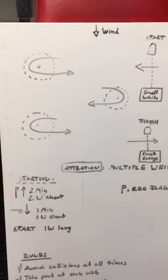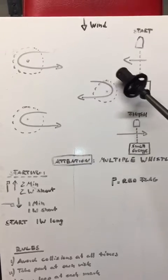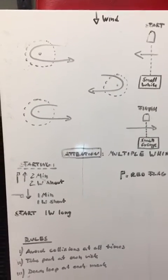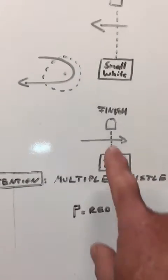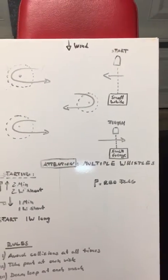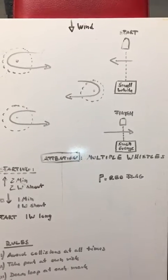So, Oscar, you want to point that little thing again? We down loop around that mark, go over to the next mark, down loop, jibe again, down loop, jibe again, and cross the finish line, which is usually indicated by the start boat, which in the meantime has shifted from here to here, and a little orange marker provided by the Adventure Sports crew. Thank you very much, by the way.